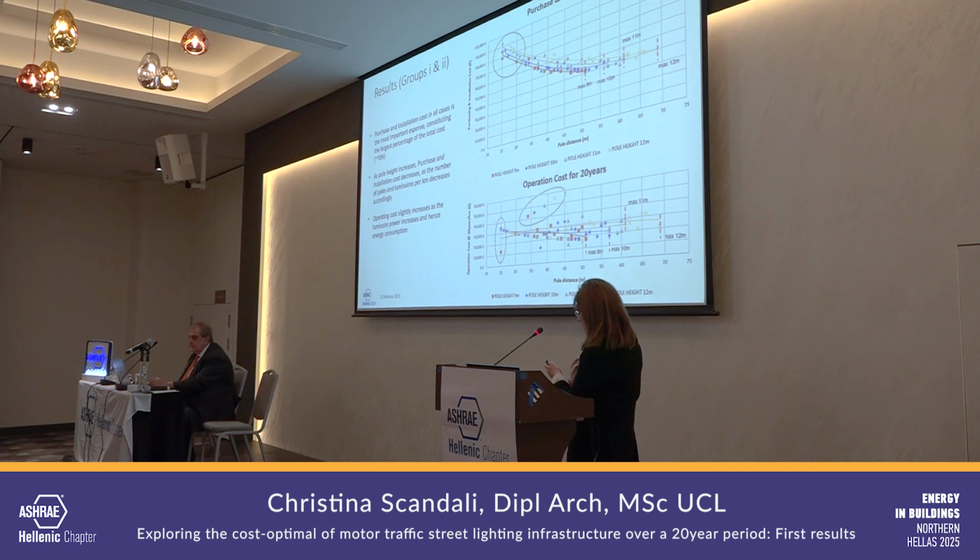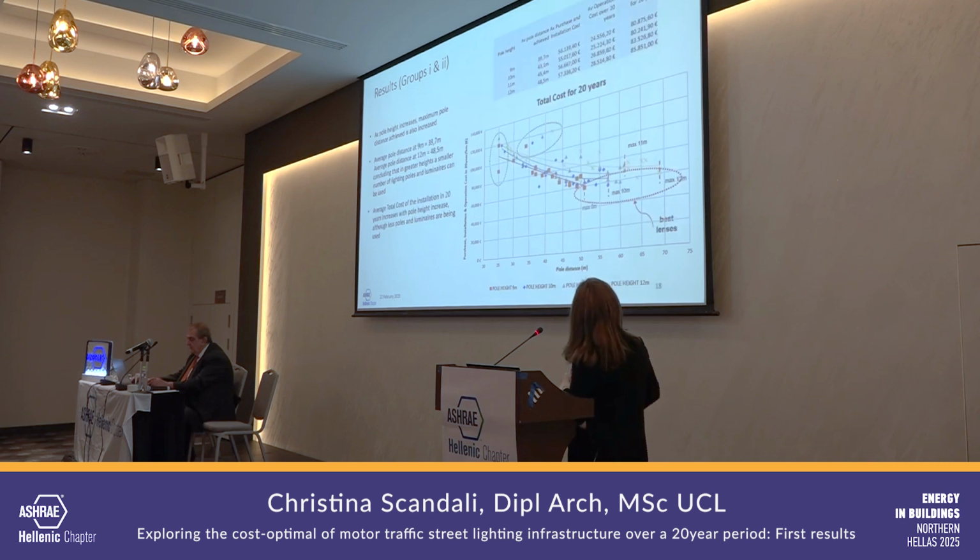Interesting results have come out from this methodology. We have graphs that present the purchase and installation cost compared to the pole distance achieved for 4 different pole heights. Also the operation cost for 20 years compared to the pole distance achieved for the 4 different pole heights. And the total cost compared to the pole distance achieved for the 4 different pole heights.